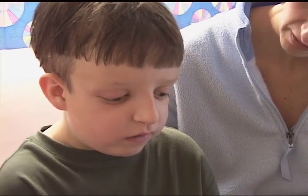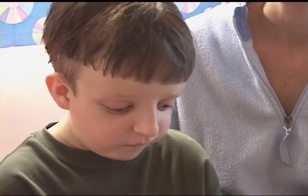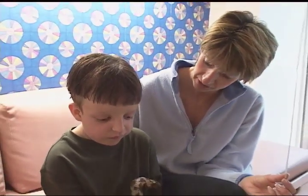Two weeks after his craniofacial surgery, Spencer is ready for discharge. Today we're gonna go home. We've been discharged, which is a great feeling.